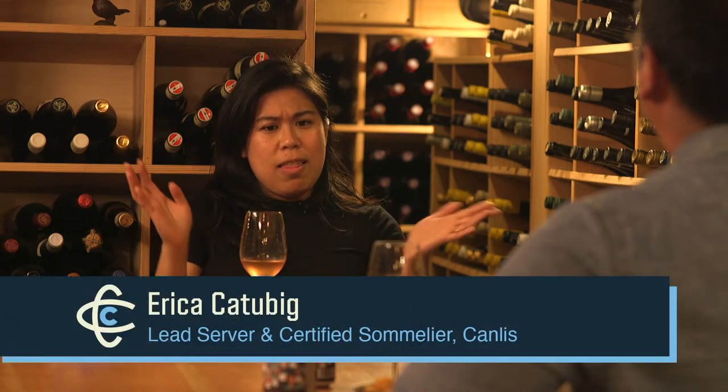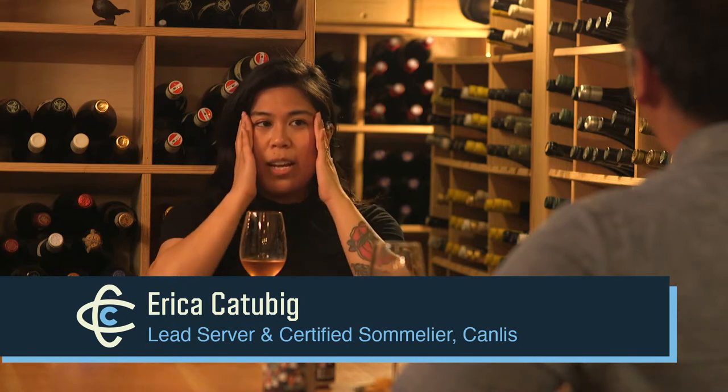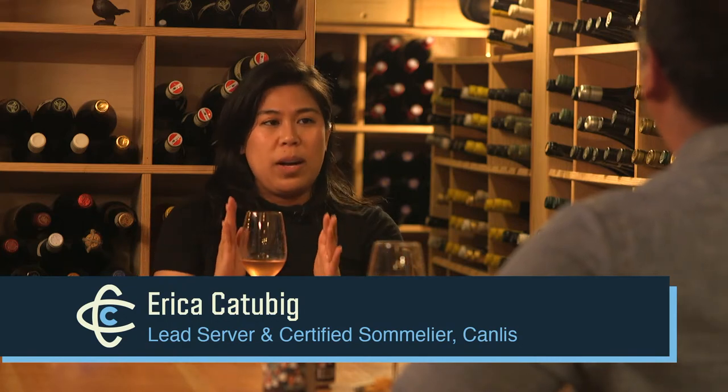When I'm thinking about natural wines, I feel like this flavor profile is kind of it for me. This is dry, but interesting, a little bit funky, but very drinkable. I don't know if they really categorize themselves as natural wine, but for me, this is what I'm looking for in a really clean tasting natural wine.